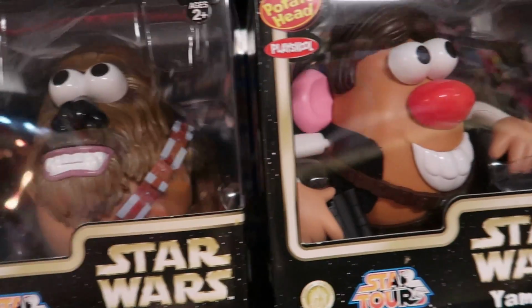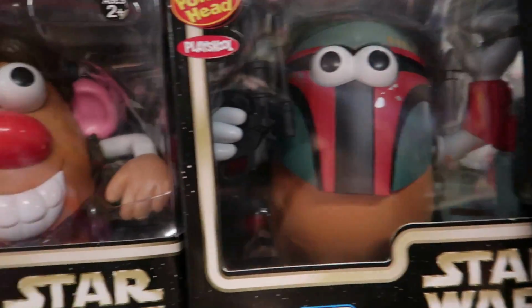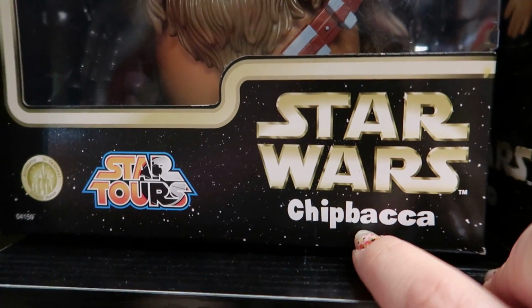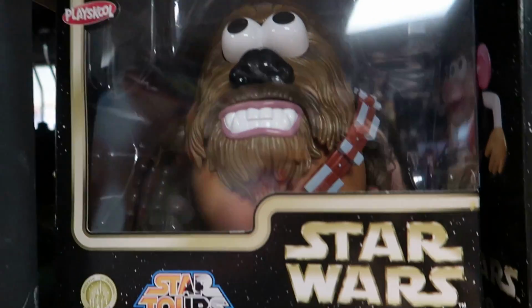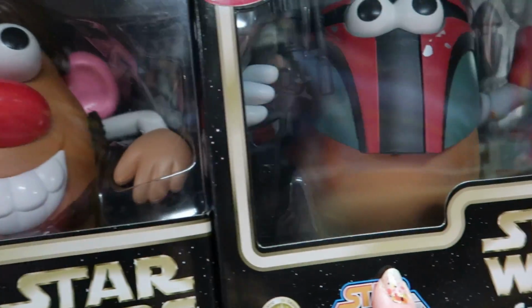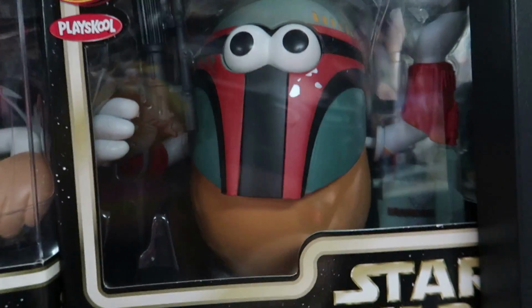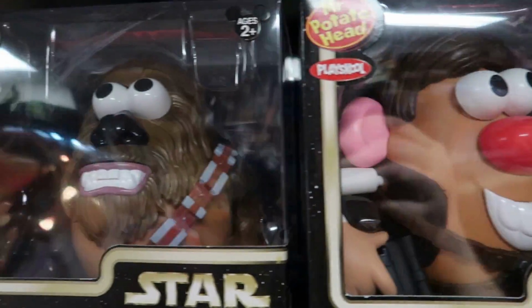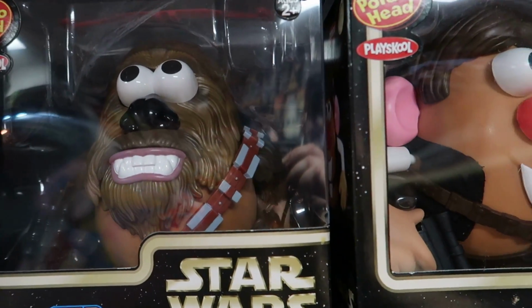I found more Mr. Potato Head friends, and I want to show these because I appreciate their names. This one is Chipbaka, because potato chip, potato, yeah. This one is Yam Solo, and that's adorable. And this one is Spudafet, like Spuds. Yeah, I really appreciate the naming for this line.